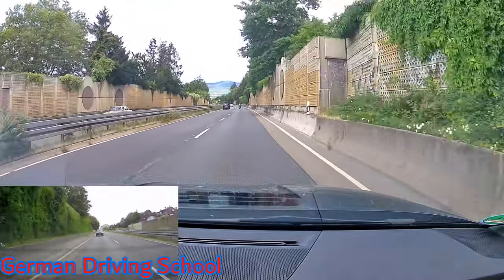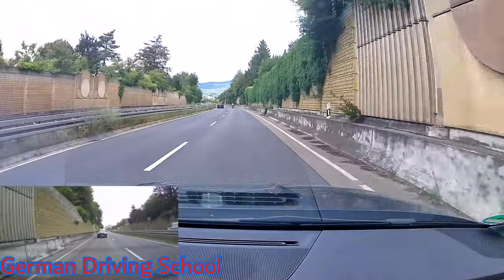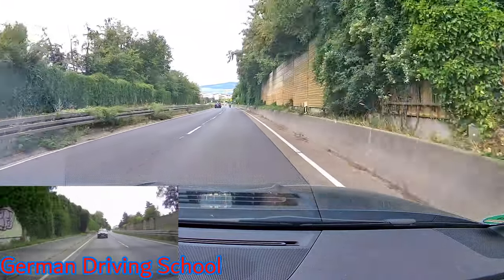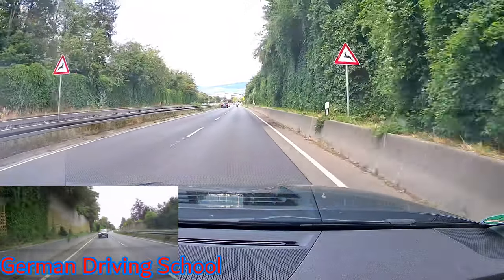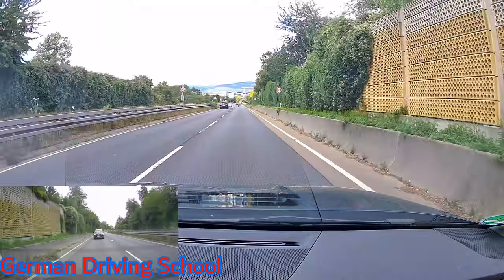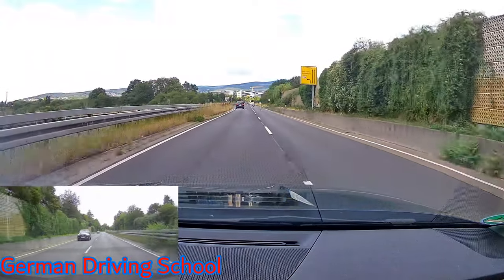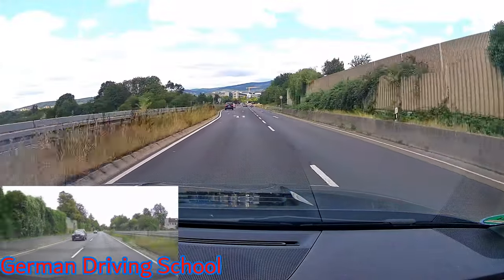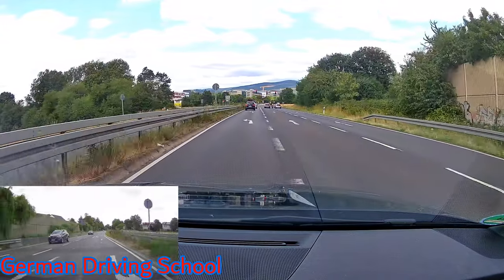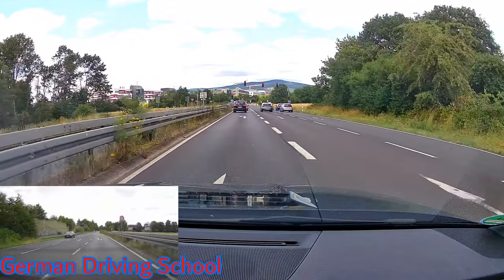So start checking what's up around. And two lanes going straight, we have an extra lane for the left turn, and we have to make two changes to the left side, reducing the speed because it's a red traffic light.